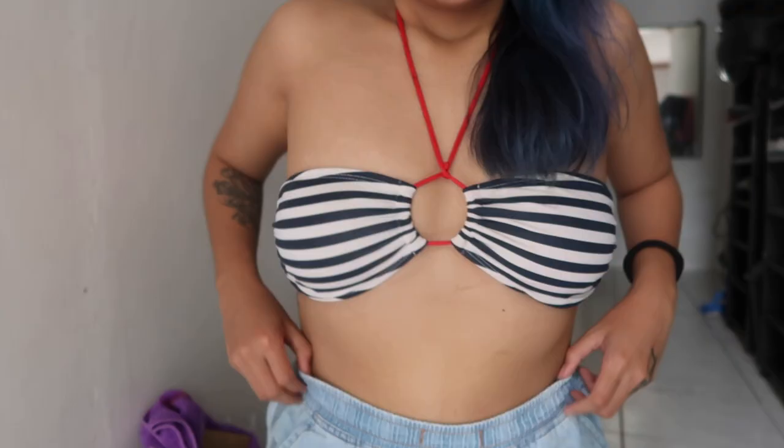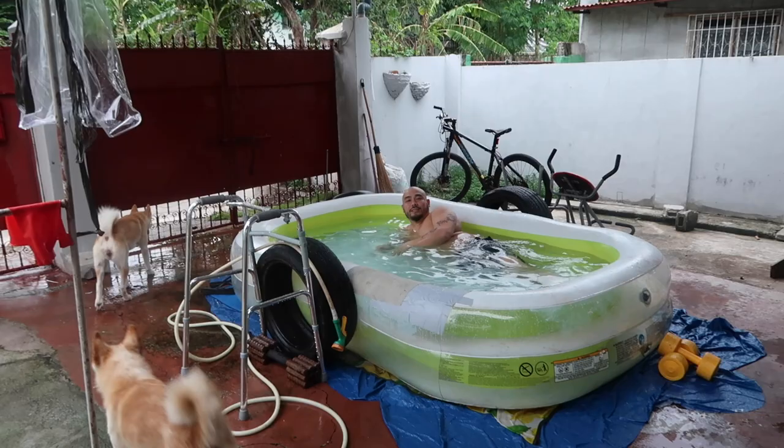Fresh. It is already 4 p.m. Actually, nakapang-swimming ako. So, I'm just wearing a pair of shorts tsaka itong pang-swimming na top. Kasama ko kay JM dun sa mini pool. Mini pool. Sa inflatable pool. Hello. Hi. That's the pool. Ganda nung lip screen sa cheeks kasi parang may ano. Sorry, may araw eh. You know. Woohoo! Parang akong may highlight. Diba?